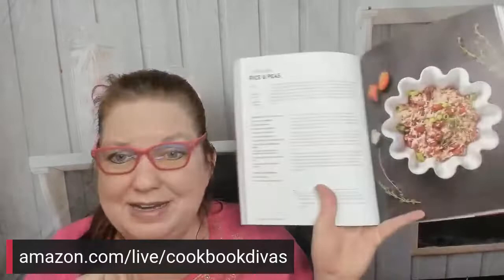Dairy-free, crispy buffalo cauliflower bites. Buffalo is really popular. Jamaican rice and peas.